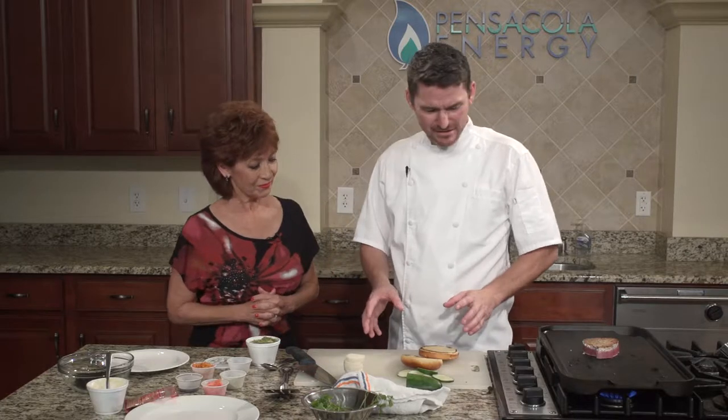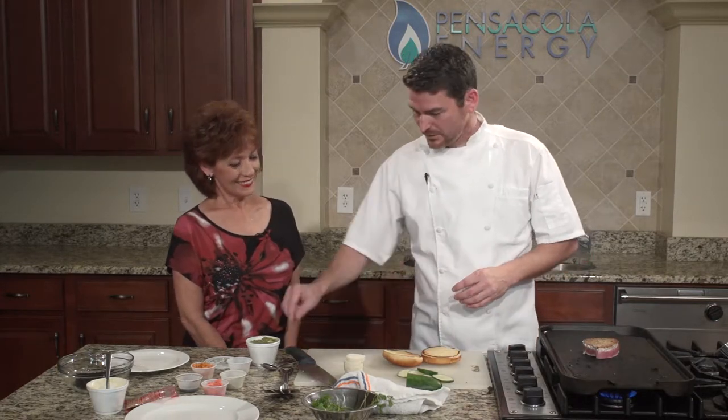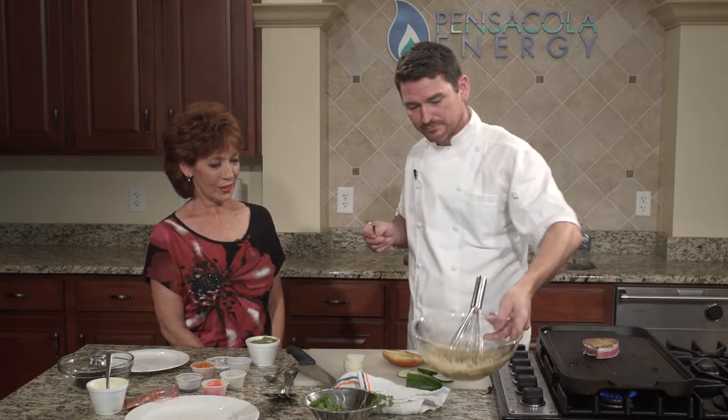So this again is that idea of how do we put that together so it makes sense. It's a burger, but it's sushi, but it's a burger, but it's sushi. I love this playing around. So we're gonna start dressing our burger, because that tuna is almost ready. Sure is.